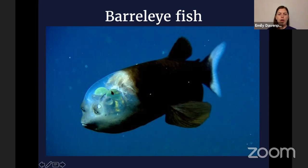And then these round balls inside are its eyes, not the things in the front that look like where the eyes should be. The eyes are actually inside, and they can move them around, and they point them upwards a lot through their see-through head, so that they can see what's above them, what's coming. If there's any light filtering down from above, they're going to pick it up. And they do live in the deep sea, so they might be catching light from animals that are making their own light, which we'll talk more about in a little bit in this presentation. So that's one weird adaptation.